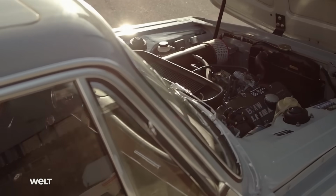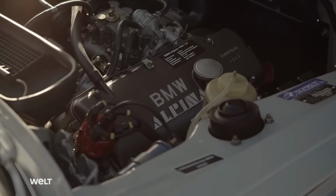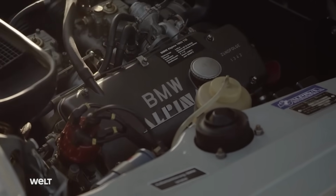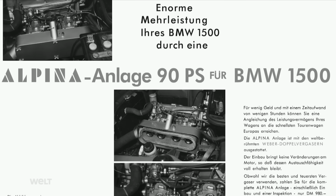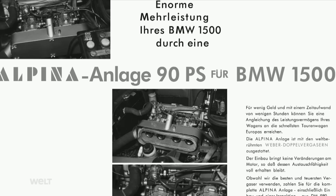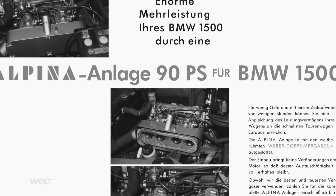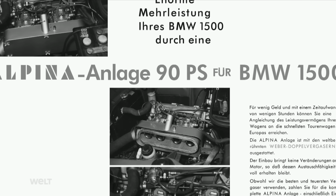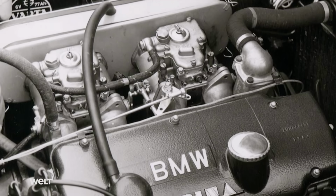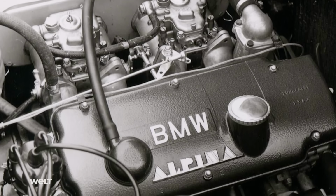It had a very modern engine and an engine compartment with quite a lot of room, one lonely little carburettor. So I thought to myself, there's plenty of room there to install a twin carburettor system, so each cylinder has its own carburettor. That first Alpina system with Weber twin carburetors raises the BMW 1500 from 80 to 90 horsepower, and it cost a whopping 980 Deutschmarks. It makes the first Alpina and the Mercedes chaser, and Burkard Bovensiepen a young entrepreneur.